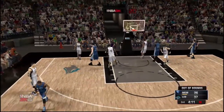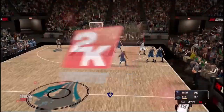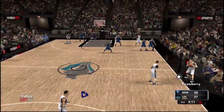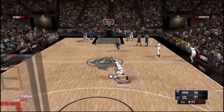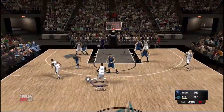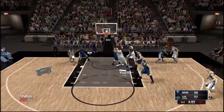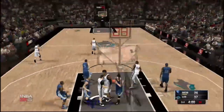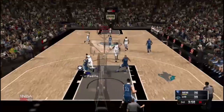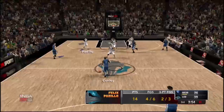And the ball travels out of bounds. Turnover. That is not a difficult pass. You'd think they could keep it in bounds. Two minutes gone in this third quarter now. Here's Padillo. Lays it up and banks it in. 14 points for him. That's 4 straight from the field, guys. Off to a quick start this third quarter.